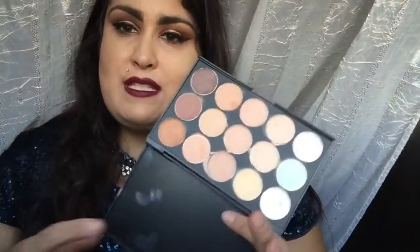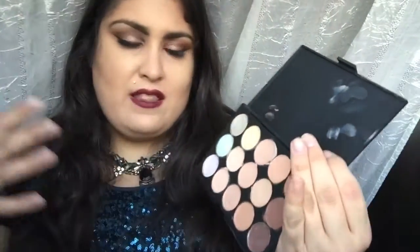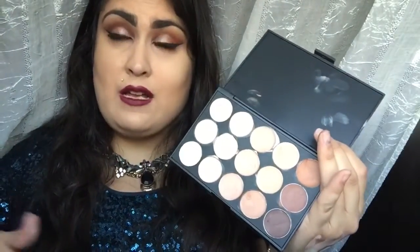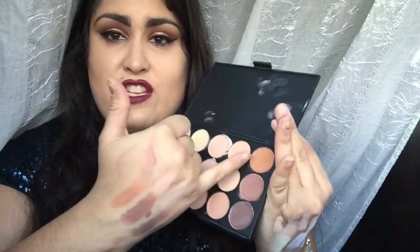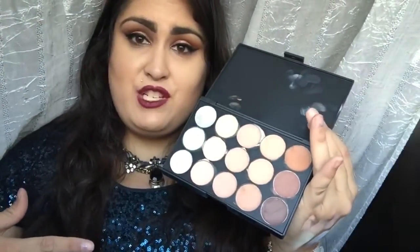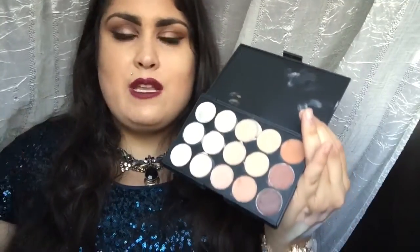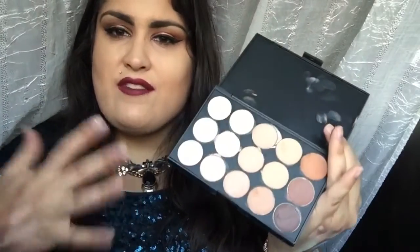My only complaint about this set, and I don't mean to do any skin tone disjustice, but I feel like there's a lot of shades for light medium and not enough shades for medium dark. I personally was doing my highlight contour and I found myself reaching for this shade, and if I'm reaching for this shade and I typically am light medium, what does medium dark reach for when they want to contour? I feel like they left a lot of shades out.